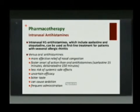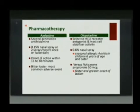So these are your azelastine. It's a second-generation antihistamine, and it comes as a 0.15% nasal spray at 2 sprays per nostril once a day or twice daily. The onset of action is between 15 to 30 minutes. The most common adverse event that reduces patient compliance is its bitter taste.